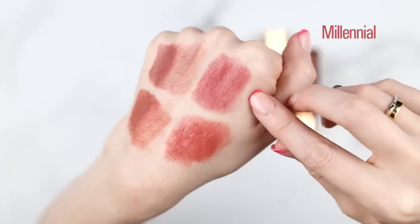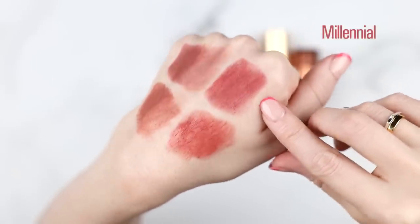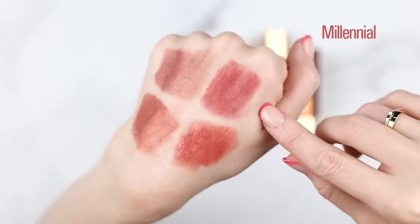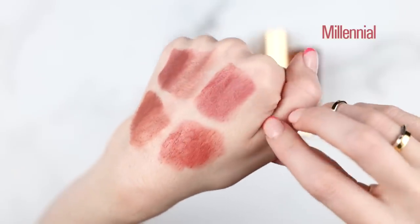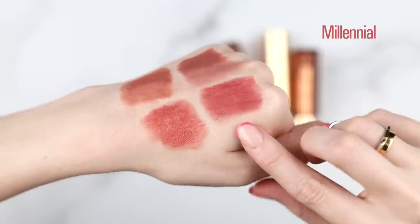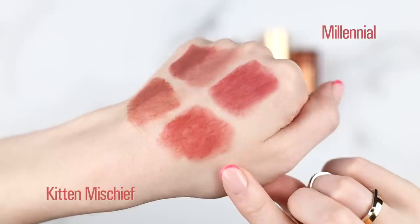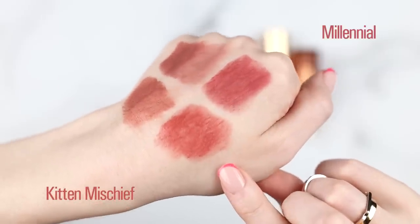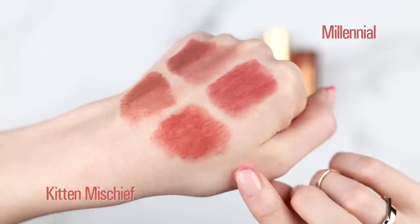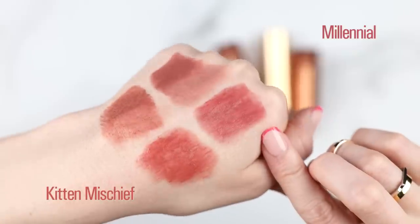Okay, this is Millenial from Merit, and now we're getting into the ones that I haven't worn, so I won't be able to give you as much information about what kind of looks I've been wearing them with, but I will be able to swatch them next to other lipsticks so that you can learn more about the undertones. So I put Millenial from Merit next to Lisa Eldridge Kitten Mischief, which is the Luxuriously Lucent formula from Lisa Eldridge, probably the closest formula-wise to the Merit lipsticks, but it's much slidier and shinier than the Merit lipsticks.